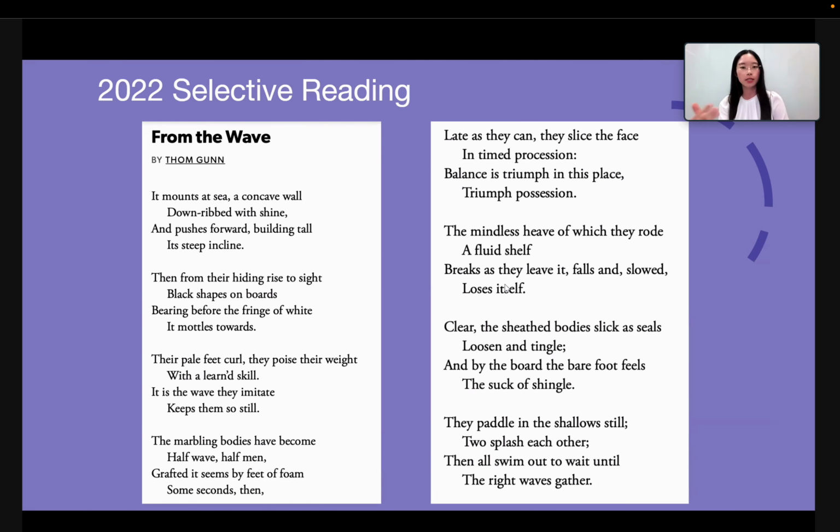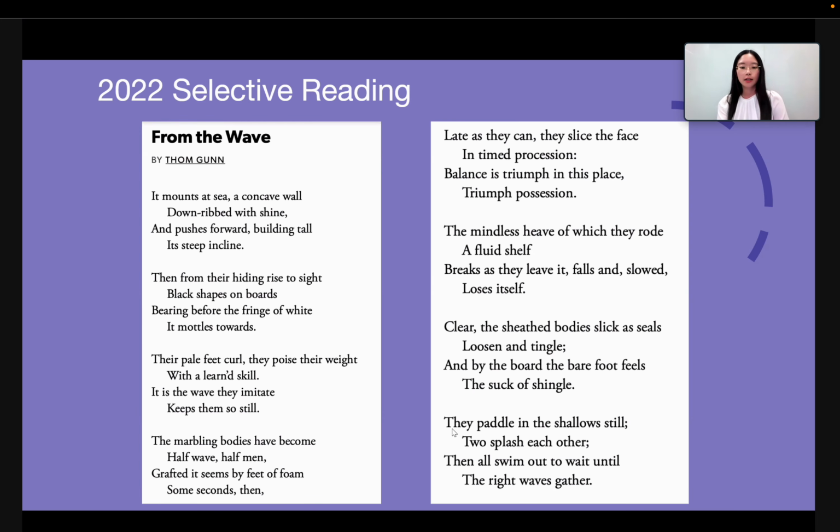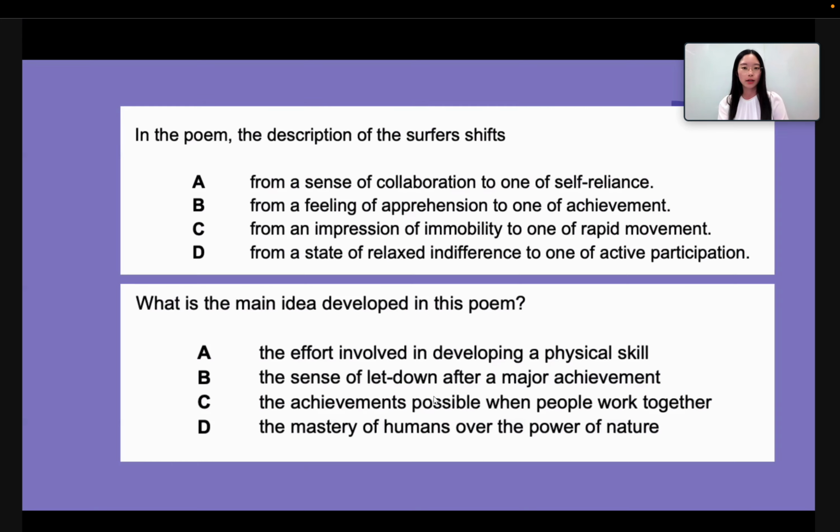these two surfers are collaborating constantly. If A was correct, then rather than inclusive language, if there was self-reliance at the end of the poem, it'd be I, me, or he, she, singular pronouns rather than inclusive pronouns, okay? So it's the little things when you're doing these comprehension exams: weeding out what's false in every single option.